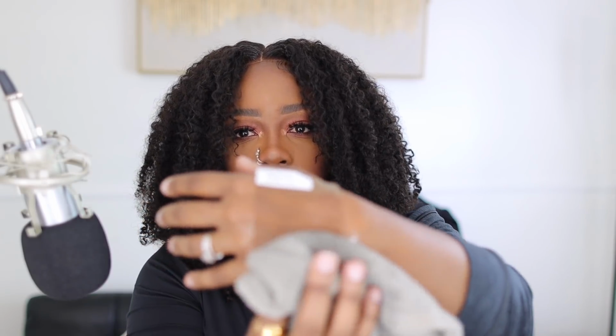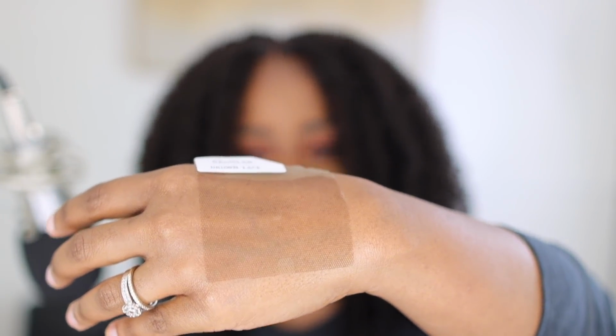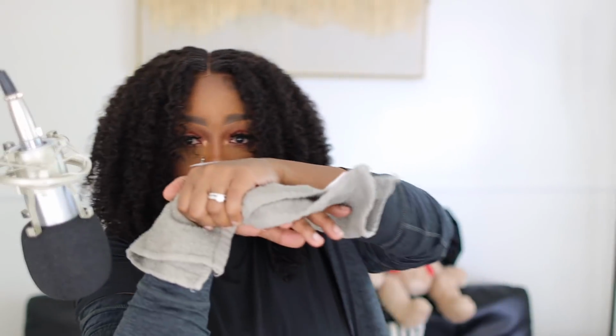So that's the brown lace, y'all. This is the brown lace. That's the brown lace against my skin, okay? Now this might work for you if you are deep brown. Now let me get the clear lace on here. Press down and run it over, so I can do them both the same way.